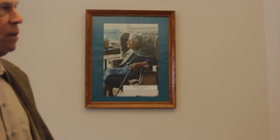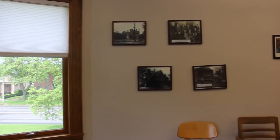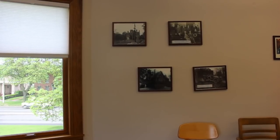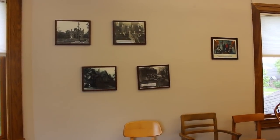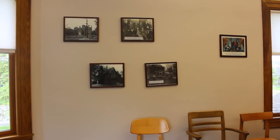The Bacons themselves eventually did move. Well, Mark died in 1942, and Mary moved permanently to California about that time and donated the building to the Wyandotte Public Schools to be used as a public library. And the library was connected to the schools until about 1994, when it became an independent, or what they call a district library.